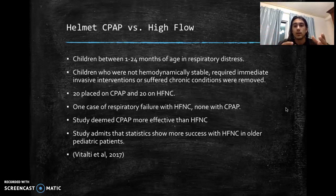In this study, of all the patients on CPAP, there were no cases of respiratory failure, but there was 1 case of respiratory failure with high flow. So therefore, this study deemed that CPAP was more effective than high flow. However, the study does admit that statistics do show that patients who are older than 24 months tend to do better with high flow than they do with the CPAP.